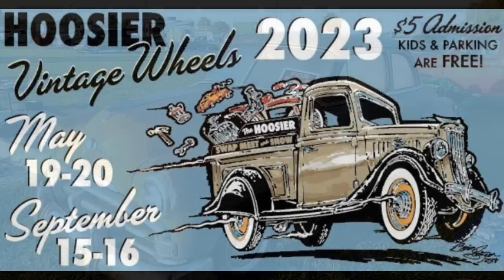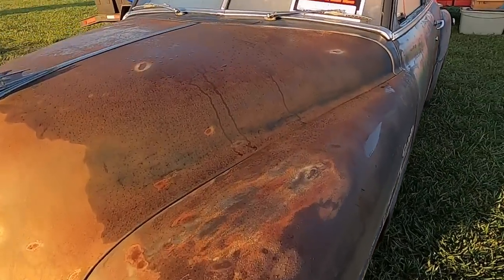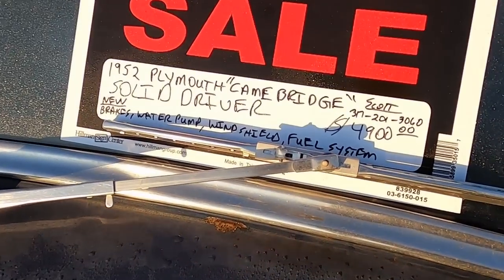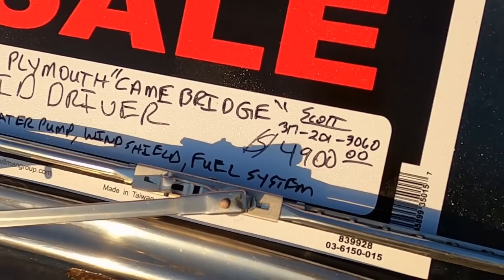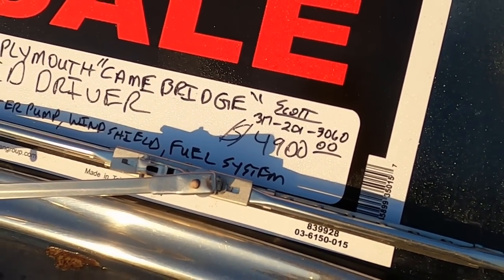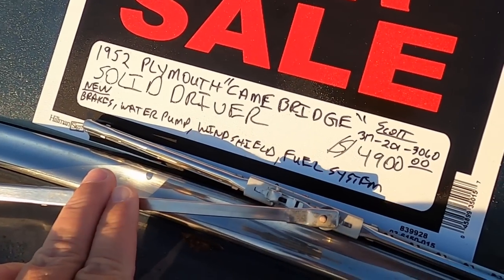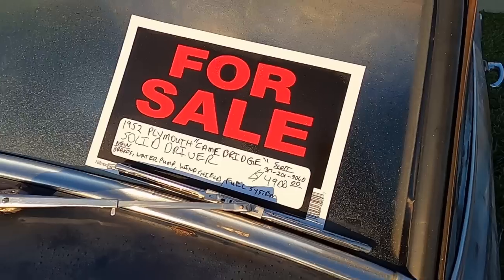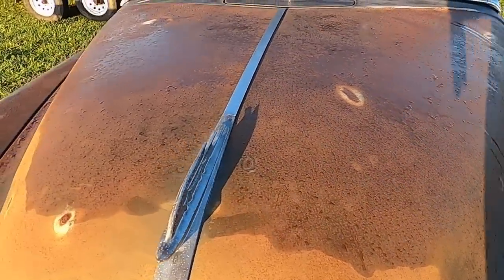52 Plymouth. What do they want on this? 52 Plymouth. It's a solid driver. 4,900. There's the phone number, 317-201-3060. New brakes, water pump, windshield, and fuel system. Not bad price for a two-door.